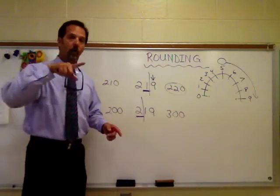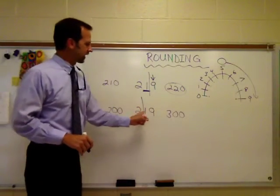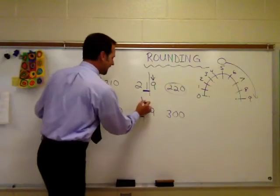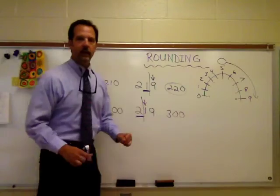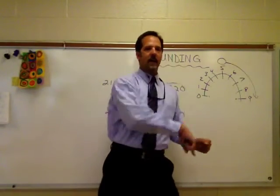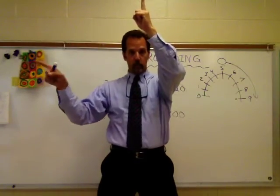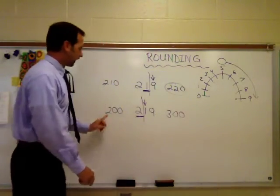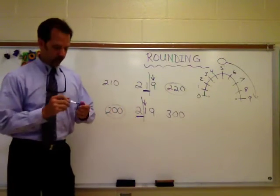Now I have to put my arrow. My arrow has to go right next to the line. So which number is going to get the arrow, the 1 or the 9? The 1. It's right next to the line. I'm going to put my arrow above the 1. Now I'm going to go to my hill. I have the hill over my head. 5 is right straight up. 4, 3, 2, 1 is over here. So the boulder's going to go to the left, and 219 would round to 200.